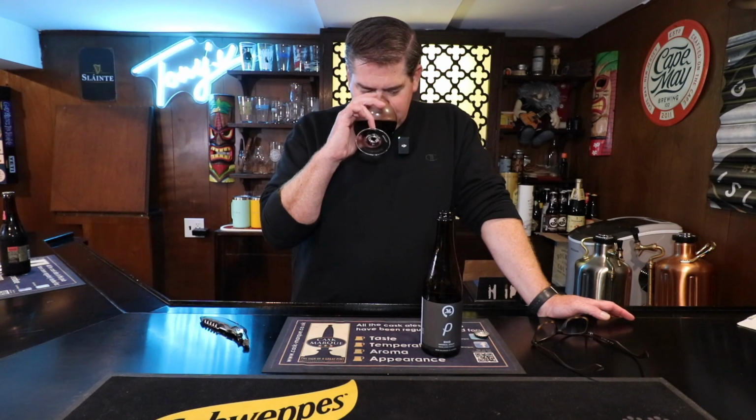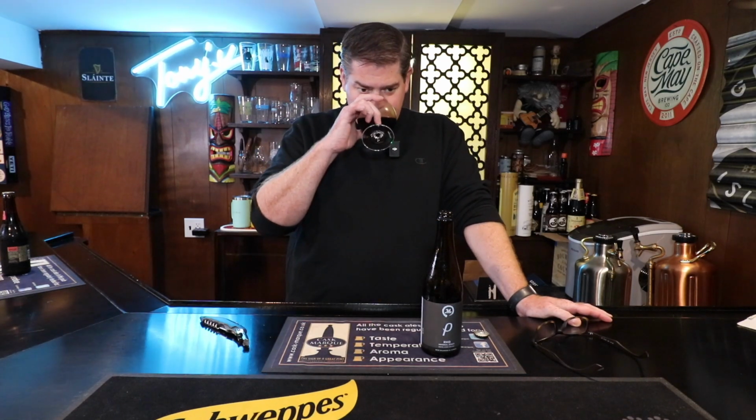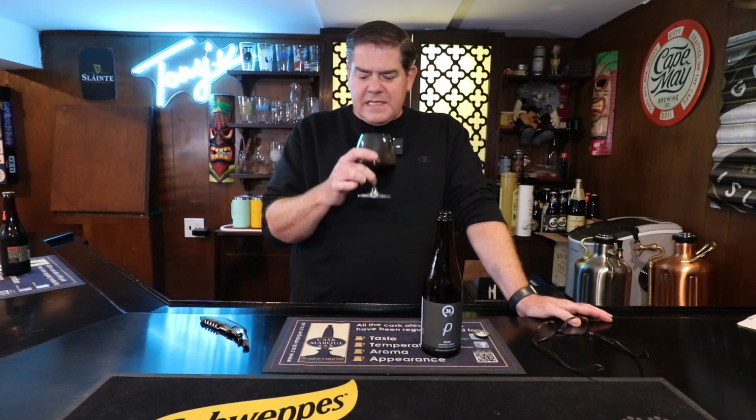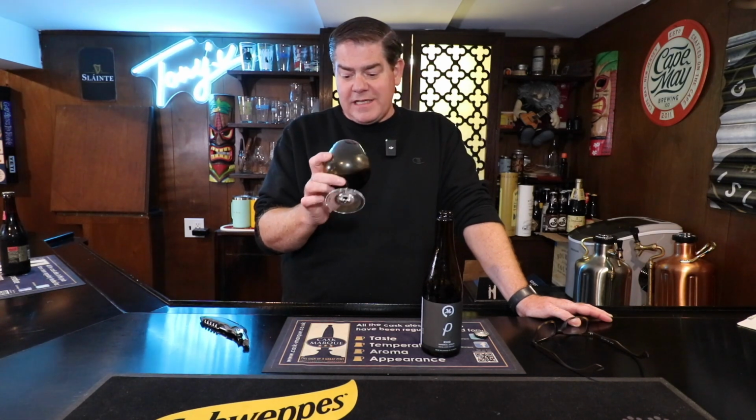Let's see what the nose is like. It's very sweet, a lot of vanilla, some coffee, but I am really disappointed if this is not as vanilla as it smells. This smells very, very vanilla forward, which I'm really psyched about. Definitely some coffee there, but it's much more vanilla. And like I said, it's definitely coating the glass.